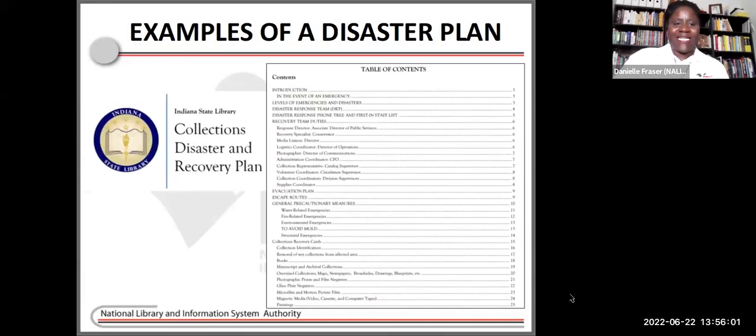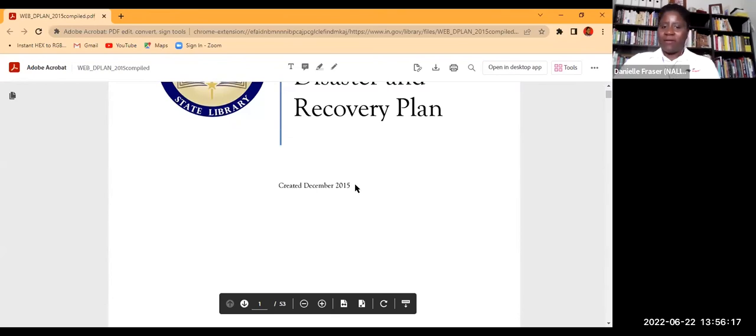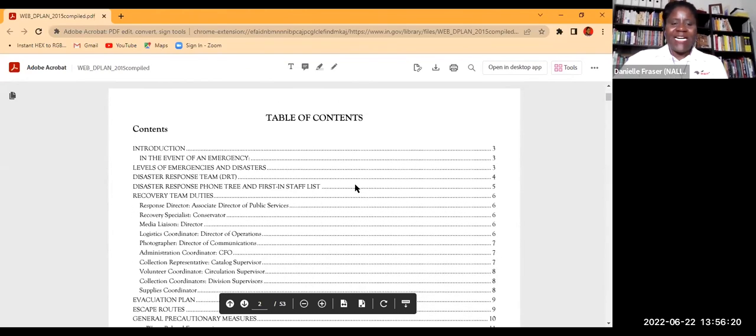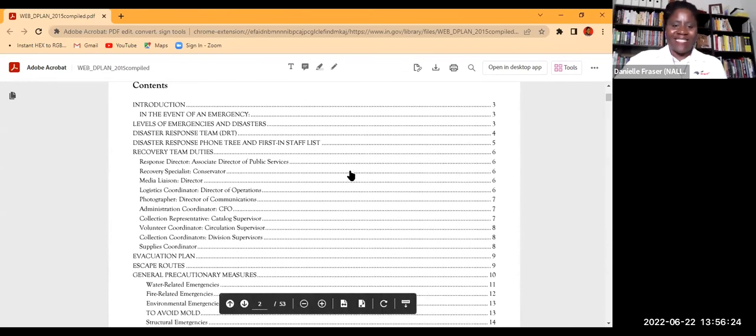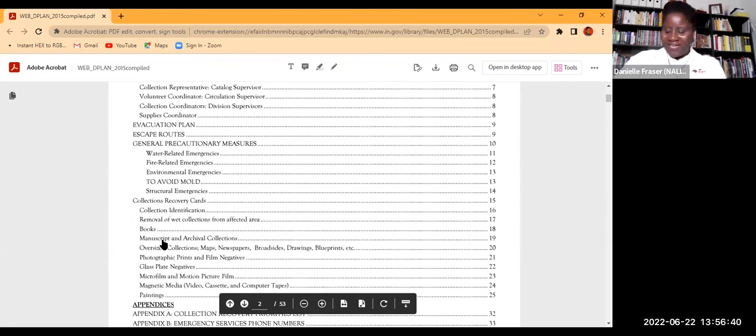And the last plan that I want to take a look at is from Indiana State Library, their Collections Disaster and Recovery Plan. Again, when it was created, it would be good for it to have the updated part, but that's fine. And this is one very extensive plan with, of course, some of the information that we're becoming now a little more familiar with, looking at the disaster recovery team. They have a phone tree, the evacuation plan, general procedures, etc. But one thing I really liked seeing in this plan were the recovery cards, collection recovery cards. So let's go to the first one.